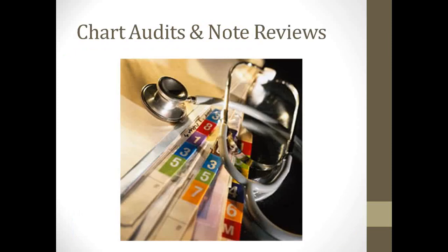For many physicians, the idea of a chart audit conjures up images of federal investigators or insurance company representatives descending on your offices to look for evidence of wrongdoing. For the most part, however, a chart audit is not really that scary. A chart audit is simply a tool physicians can use to check their own performance, determine how they're doing, and identify areas where they might improve.